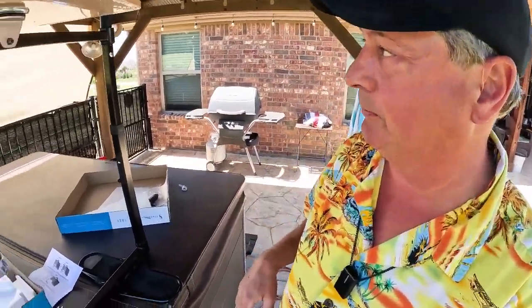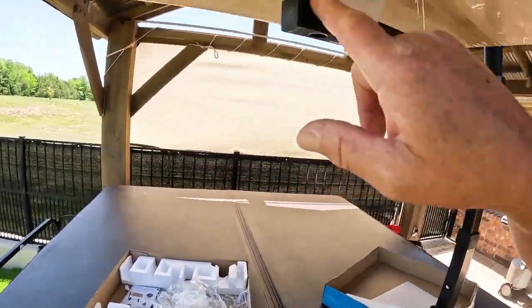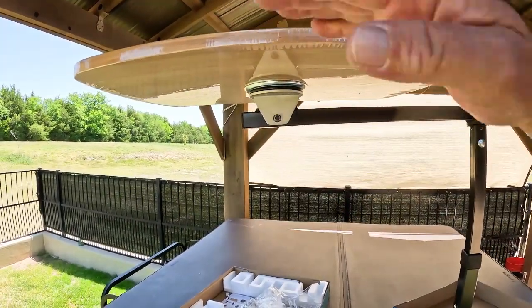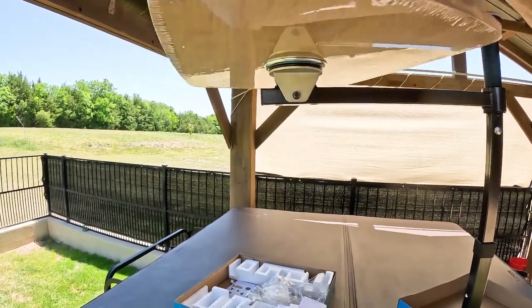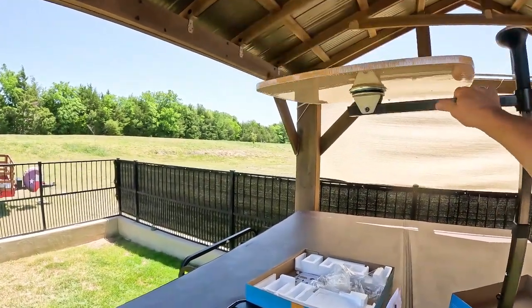A limited lifetime warranty. That's incredible. The table is adjustable. There's two bolts here, so you can adjust the angle. You'll notice that the support arm runs a little down, so you might need to tweak it a little bit. And if you want to do a reader style, depending on how you're sitting will determine where that goes. And then it pivots here also.